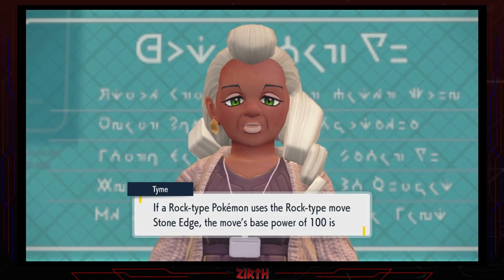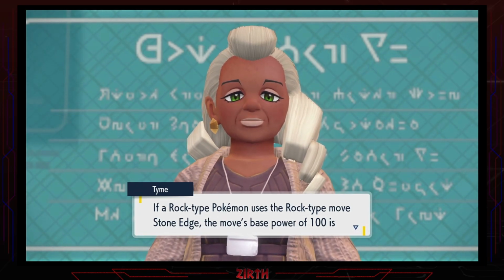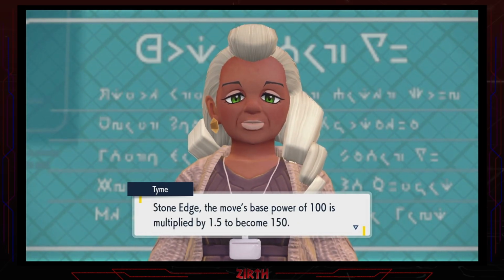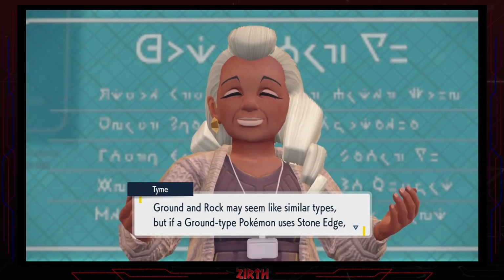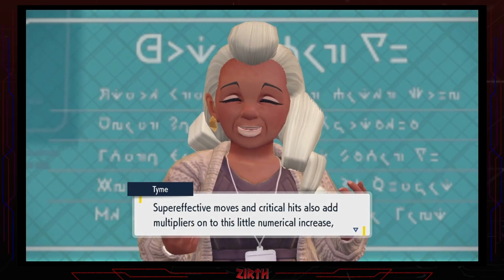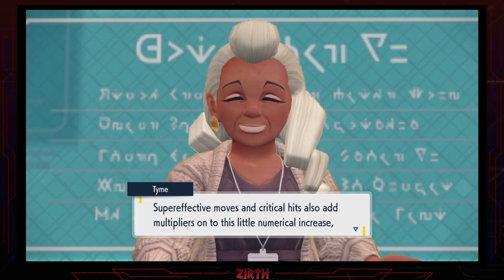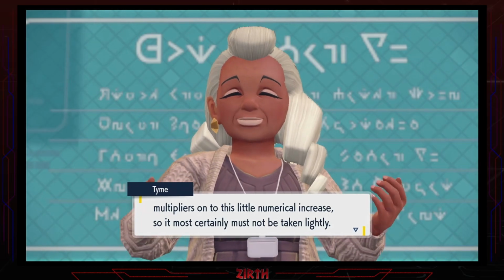If a Rock Pokemon uses the Rock-type move Stone Edge, the move's base power of 100 is multiplied by 1.5 to become 150. Ground and Rock may seem like similar types, but if a Ground-type Pokemon uses Stone Edge, its move power will remain 100. Super effective moves and critical hits also have multipliers on this little numerical increase, so it's most certainly not to be taken lightly.